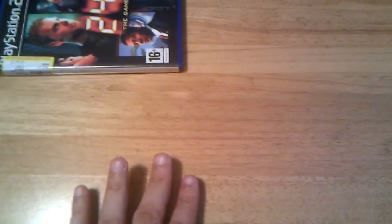The next game is for the PS3, and this title, I had no intentions of picking this game up, usually because of the price it was going for, but I saw it at Cash Converters and it was being discounted, and I definitely couldn't pass it up at this price.